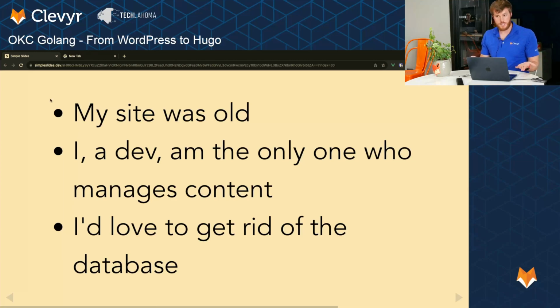It's old. There are decisions that I made then that I wouldn't make now, and that's how we get better. That's how all software works. And then, I'm a developer, and I'm the only one who's managing the content. So I don't need a CMS really.